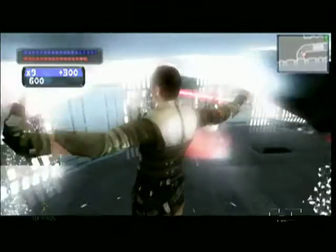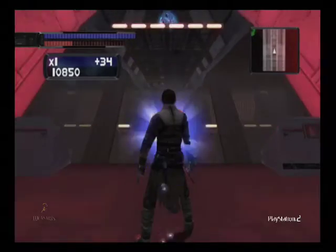Each platform is delivering the same great story. Each platform is delivering an unleashed experience. They all do it very differently, but they manage to make you feel like Darth Vader's secret apprentice who's on this epic journey.